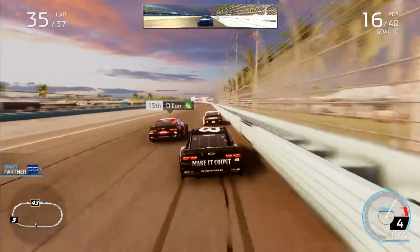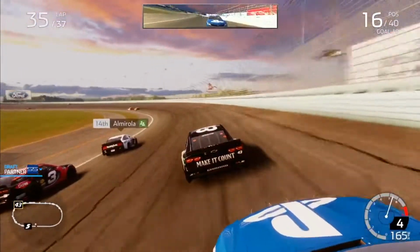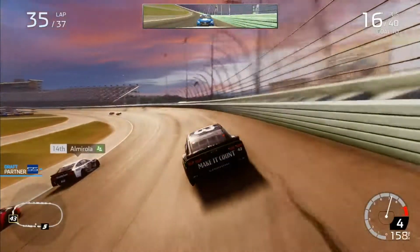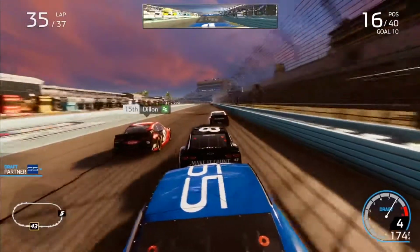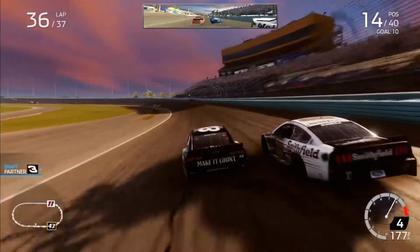And now the 3 looking to the inside of Aric Almirola here, trying to get past him, but it's not going to be quite enough, as now we take the high line into 3 and 4, and we have the 55 as a draft partner, so he's trying to help us off the straightaway here. And as you can see, he's going to connect his front bumper to my back bumper, and we are going to push past the 3 car with ease.